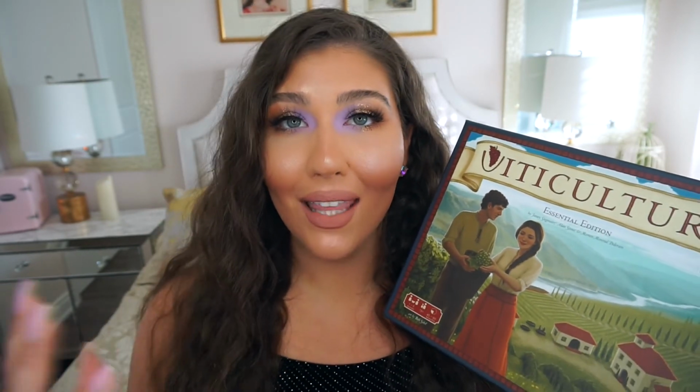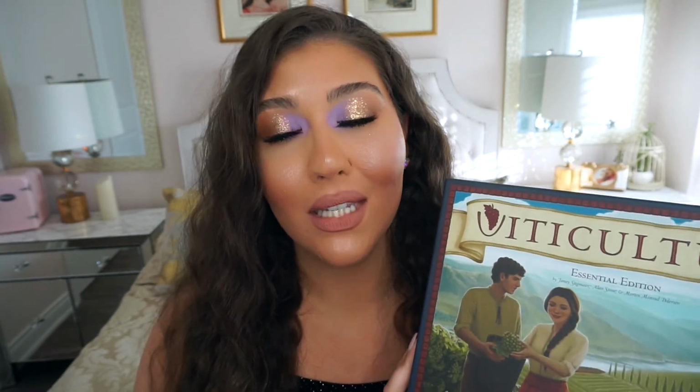I love anything Italian, of course. I'm Italian. So when I saw this cute board game set in Tuscany and it was a Stonemaier game, I was just like, okay, we have to try this game out. It has really great reviews too. It is an older game. It's about, I think, 5 years old. So SCYTHE is definitely newer. I think it came out last year.